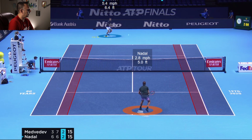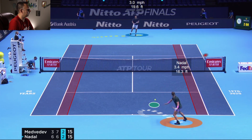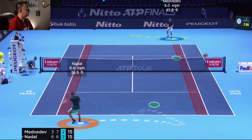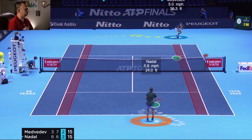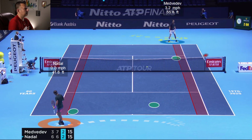Nadal here, beautiful serve placement. Again, we talked about if you can get the returner hitting the return on the other side of the hash mark from the service box that you actually placed your serve in, that's an excellent quality serve and will draw a short ball 95% of the time. Medvedev, amazing depth, Nadal, small target, and then Medvedev hits this insane cross-court shot from a very difficult position on the run, surprises Nadal, and forces him into an error.